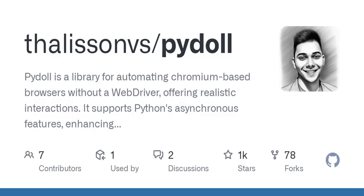But let's talk a little about what this means for developers and everyday users. For developers, using Pydoll could streamline workflows, make testing more intuitive, and save a ton of time. For the average user, or anyone looking to get their feet wet with web automation, it opens up new doors. It's like having an all-access pass to the digital world.